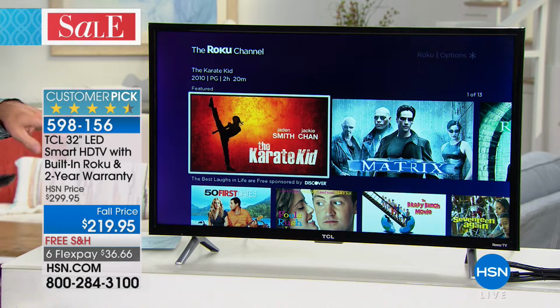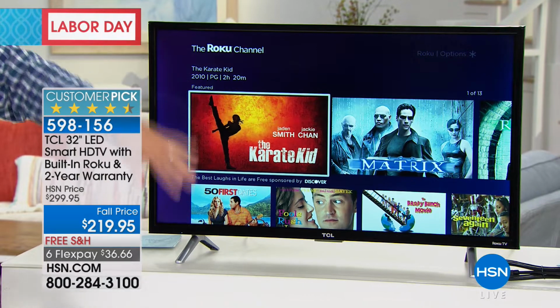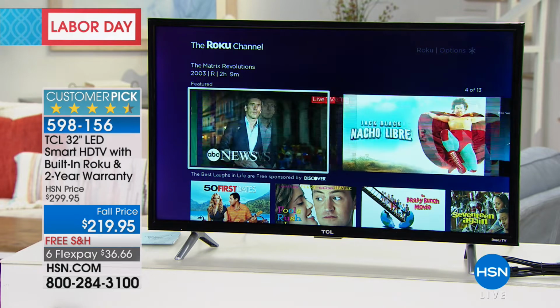I just went into the Roku channel. Mind you, when you get this TV, all of this is free. These programs, movies, and shows update all the time. Today, we could watch The Karate Kid for free, the most recent Karate Kid movie. We could watch The Matrix for free, or The Matrix Reloaded, or Matrix Evolution.